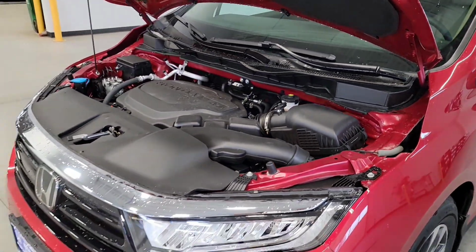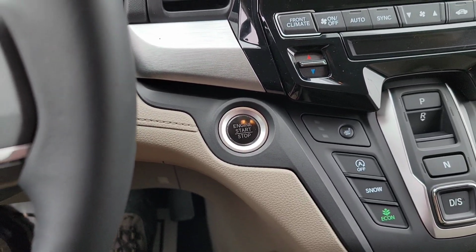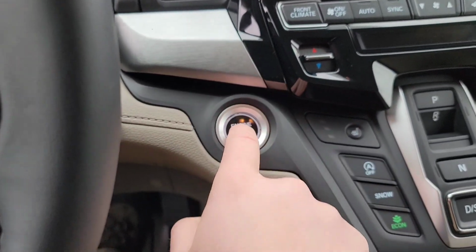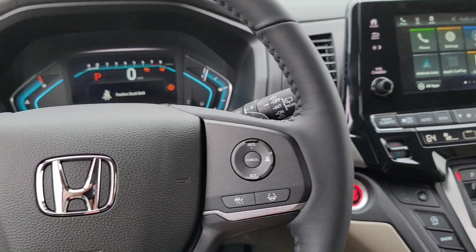All right, now let's dive right back up front. So here we are right inside the Honda Odyssey. Simply have the key with you in the car, put your foot down on the brake, hit the start button, and watch everything light up from here, okay?